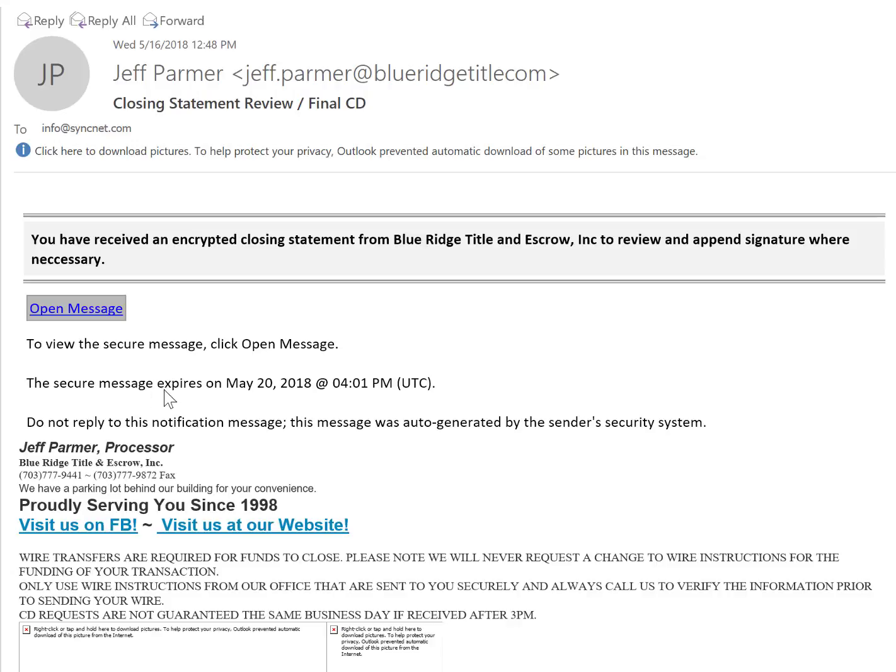Let's take a look at some other things. This secure message expires May 20th. To view your secure message, click on open message. One thing you'll typically notice is a lot of the spelling is incorrect. They did a good job on this. This may even come from an actual, especially this part here, may actually come from an existing email that was sent out that they intercepted.